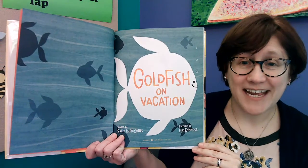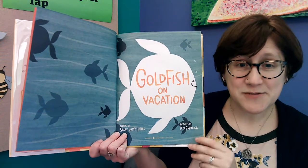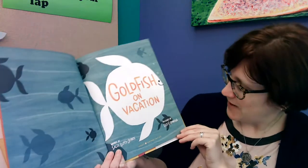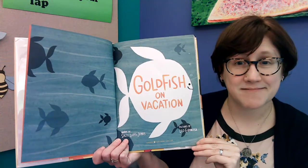Goldfish on Vacation by Sally Lloyd-Jones. Pictures by Leo Espinosa, and we're reading this one with permission from Schwartz and Wade Books.